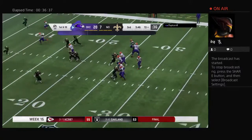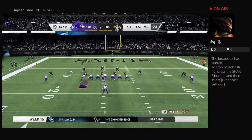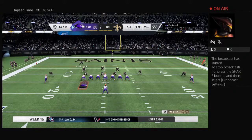10 yards there to start the drive, and just enough, by about the length of the football, for a first down. First down. Let's set a tone, fellas. Let's set a tone.